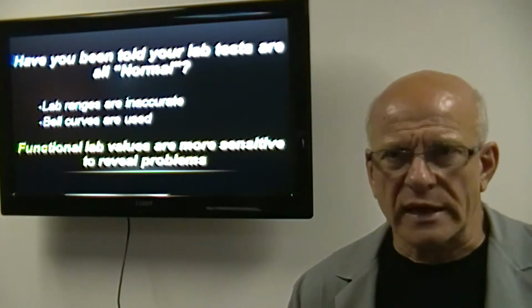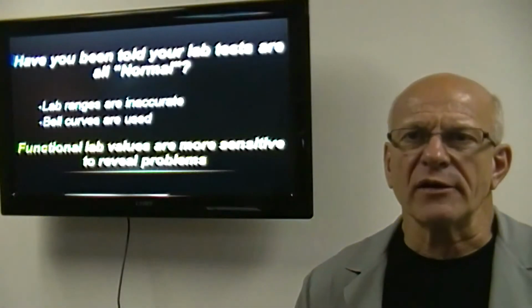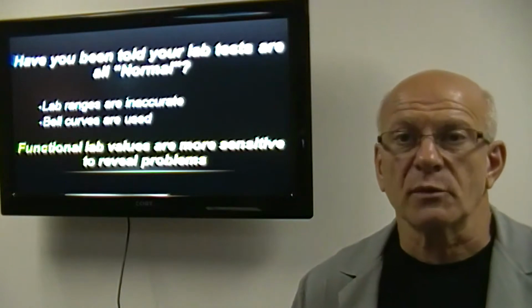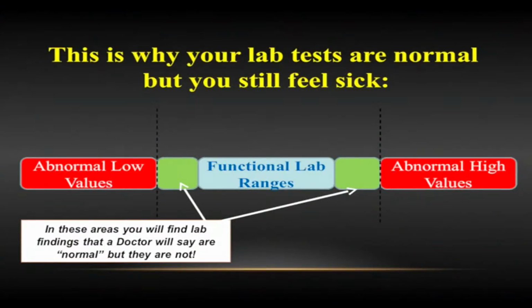And the tests they run frequently are using lab values. The labs tell them what is normal and abnormal by comparing you to everybody else and using a bell curve average. What we use are the functional or optimal lab values for humans, and they're very much set in stone, and they're far more accurate and sensitive to reveal the problems we're looking for. This is why lab tests are normal according to your doctor but you still feel sick, because their lab ranges are too wide and the ones we use are much tighter.